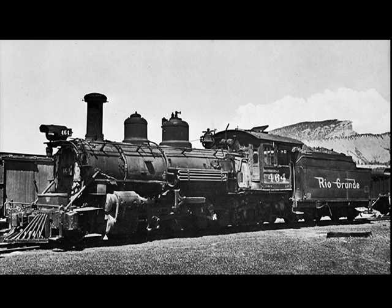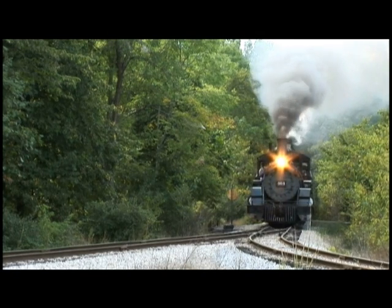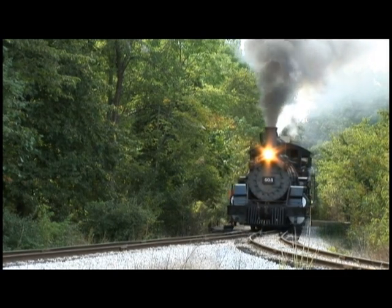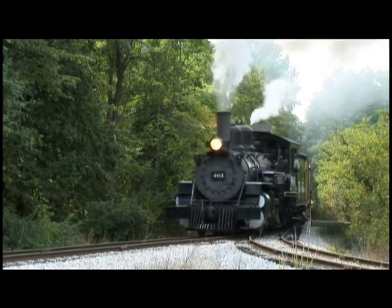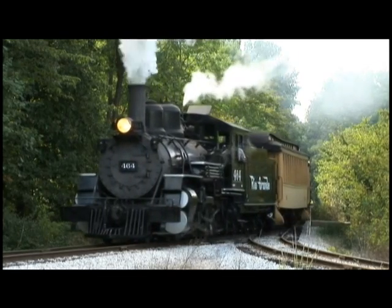Slowly, one by one, the Mud Hens succumbed to the scrapper's torch, until only 2 remained. Fortunately, they are both with us today. Number 464 operates regularly on the Huckleberry Railroad in Flint, Michigan. Number 463 is on the Cumbres and Toltec Railroad in her native Colorado and New Mexico.